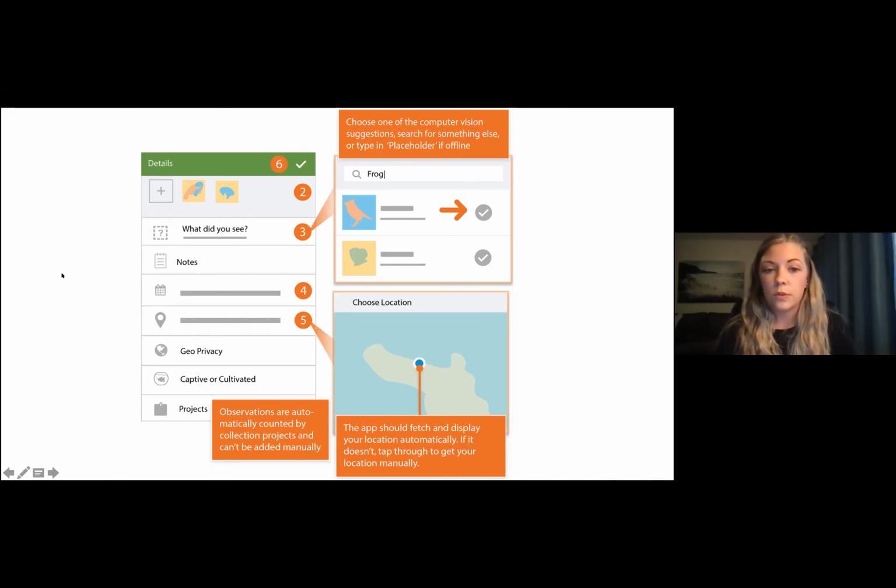Moving down one, there's a notes section, which you don't have to fill in, but if you have anything noteworthy that you'd like to share, maybe you want to say, first observation in the Yellow Point Ecological Society's BioBlitz, you can put that there. Or if you found something under a log or in an odd place, you can include a note. The next 2 are the date and time and the location of your observation. As long as the location setting on your phone is turned on, this information will be automatically uploaded for you. You don't have to do anything, so that's nice.